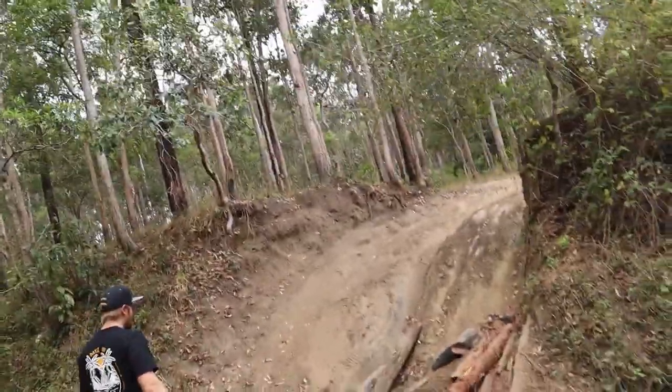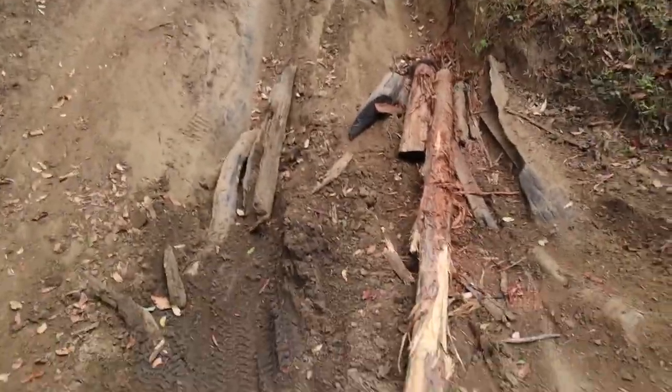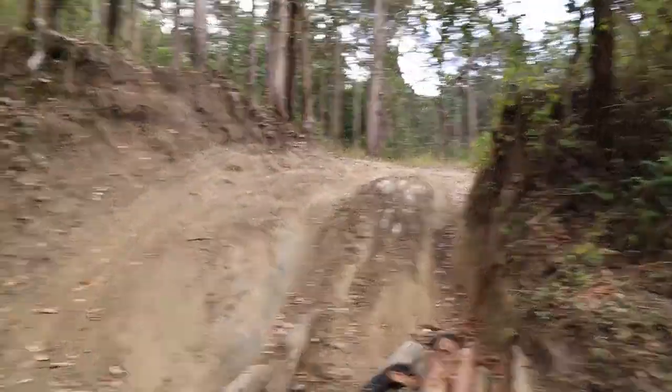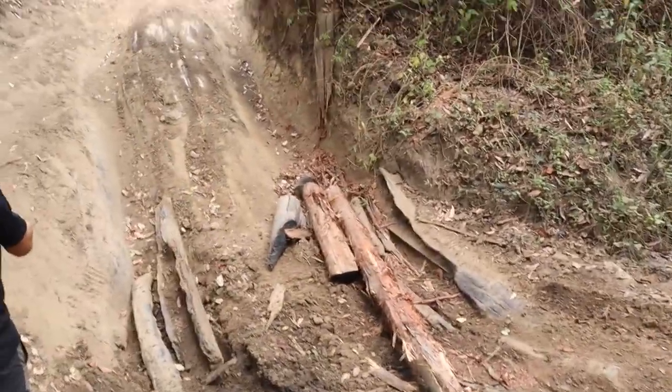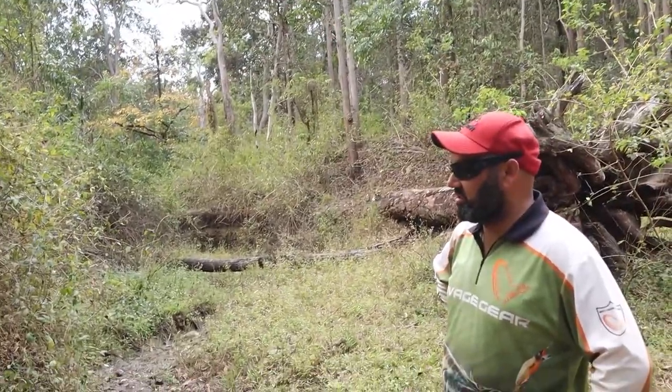It looks way different now. Holy. So you can put those logs in, put max tracks up it. Yeah. It's definitely changed a little bit since I came. They've built it up a little bit. What do you reckon, Alan?